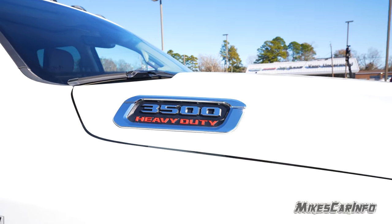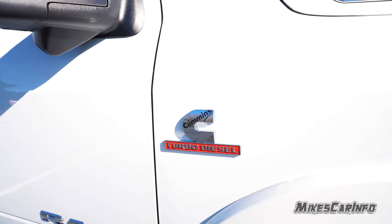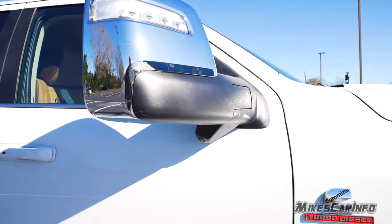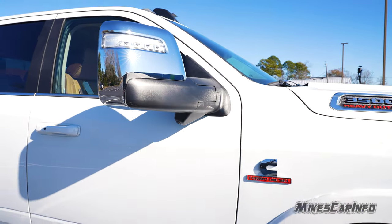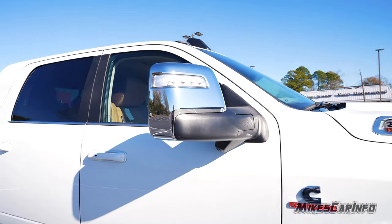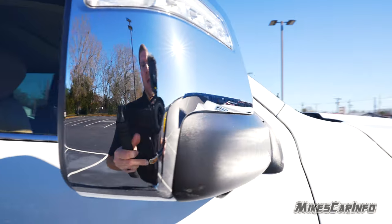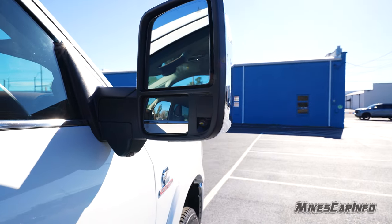There's a 3500 badging here on the side, heavy duty, and this one has the Cummins turbo diesel engine. Definitely a plus for towing and hauling. The side mirrors are chrome. There's also a camera down here. This is part of that 360 camera system. So there's a camera in the front, the back, and here on the sides. And these mirrors also have a light. So you can have LED spotlights here in the front. There's also side lights here that illuminate. You can control them from the driver's seat.